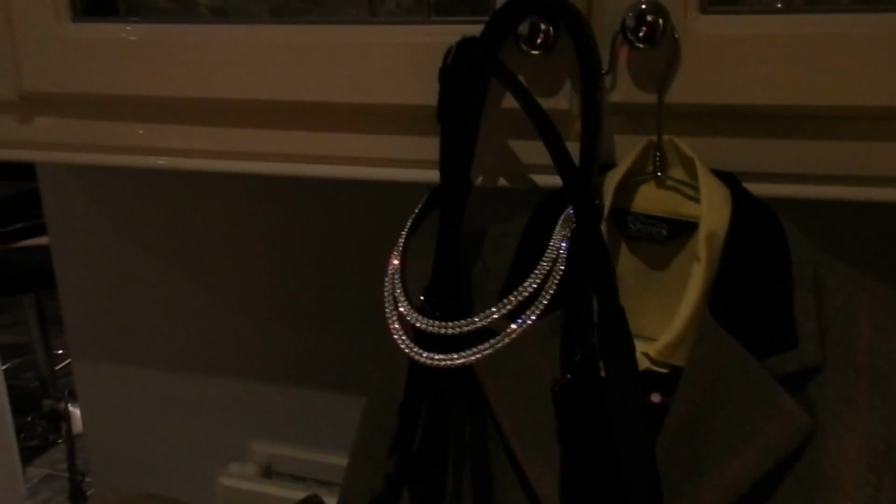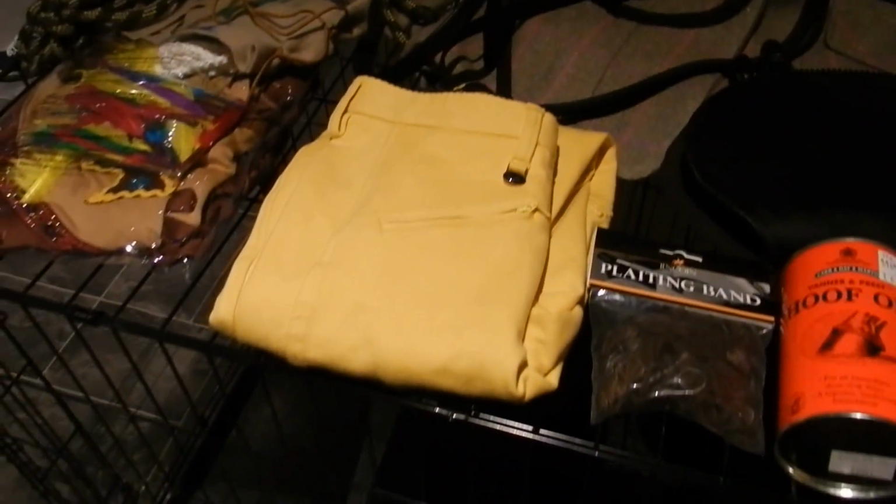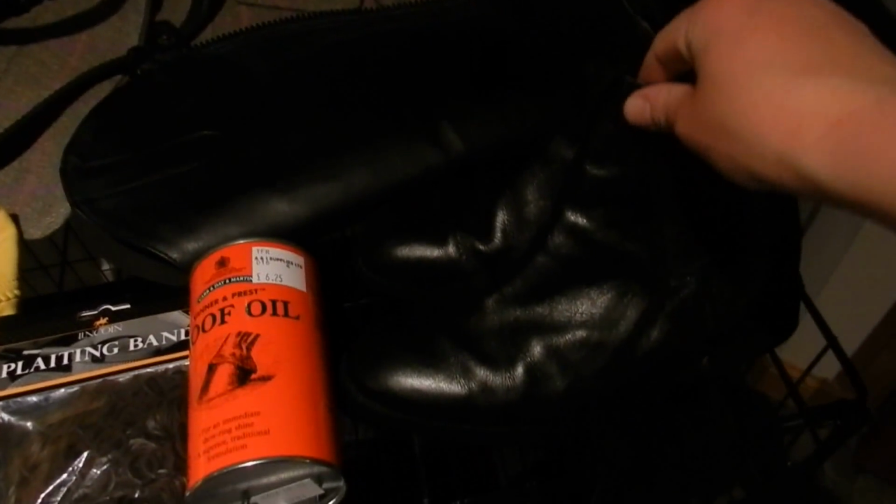And then I've just got my bridle sitting here, and also my show jacket, my show shirt, and my new tie. I've also stuffed some hairnets in the pocket of that jacket as well, because I'll probably forget them. And then I've just got my jods, plaiting bands, hoof foil, my really old boots, and my new chaps. The only thing I have to do now is clean my saddle, but I'm so tired, so I think I'm just going to leave it till the morning.